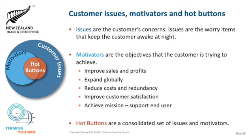Motivators are the objectives that the customer is trying to achieve. So my motivator is I have to please my members. I have to deliver services to my members. So I have my objectives and things that keep me going. They're my motivators. My hot buttons are the consolidated list of the issues and the motivators. So things that are keeping me up at night and my motivators. If people can come to me and make my life easier by combining and solving my issues and helping me maximise my motivators, happy days. I can probably get some sleep at night.